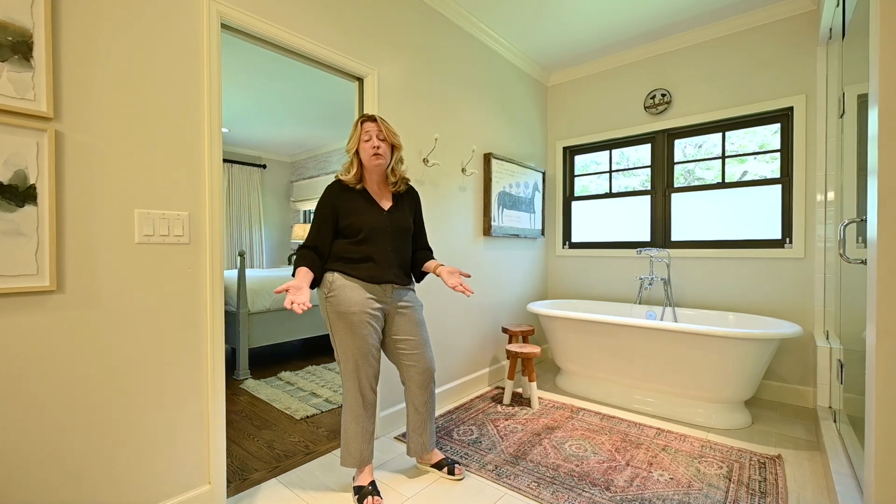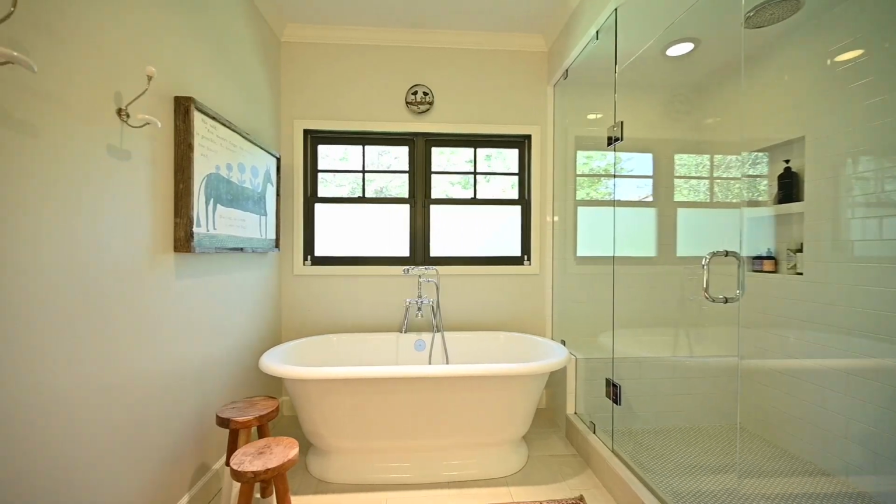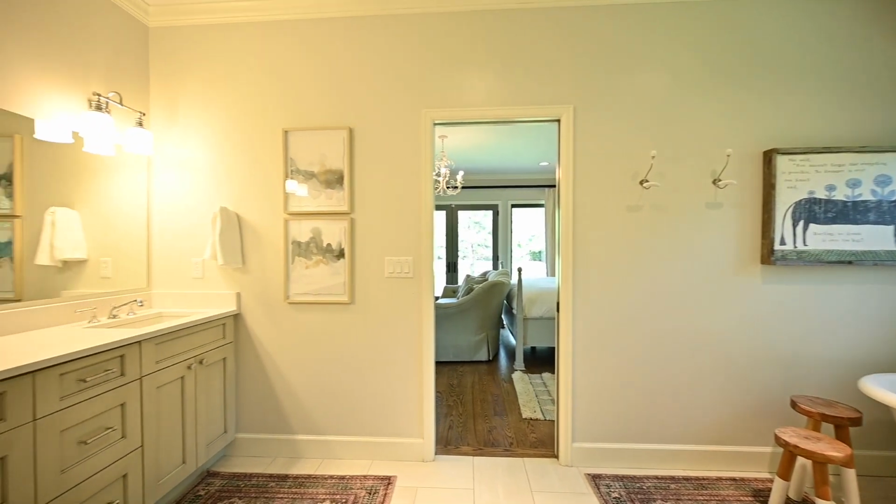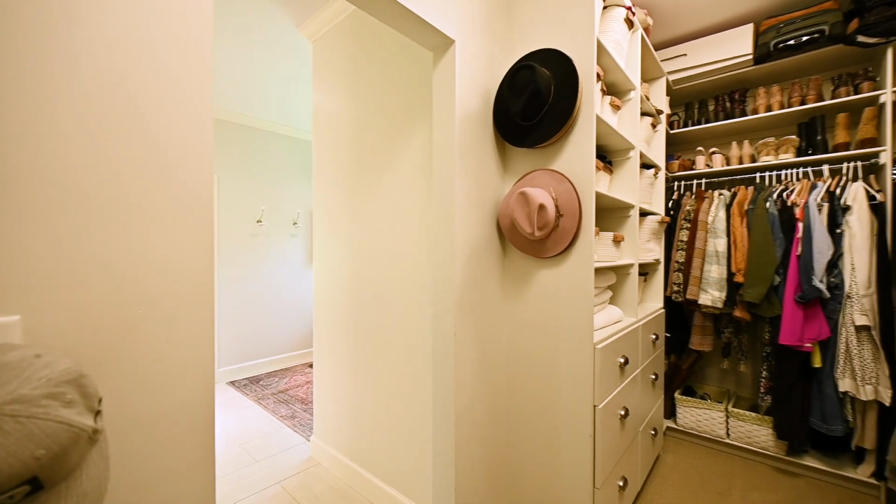When you walk in, there's beautiful porcelain tile. You have a soaking tub, glazed windows, a huge walk-in shower, double vanities, and to top it all off, a massive walk-in closet.